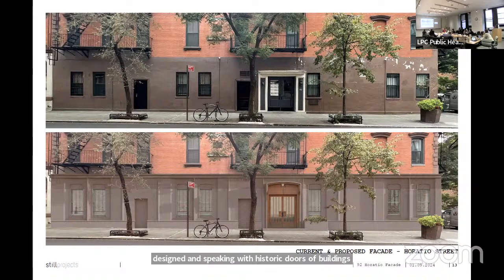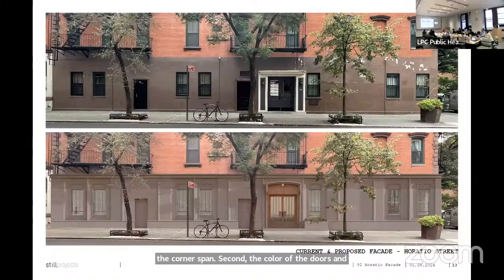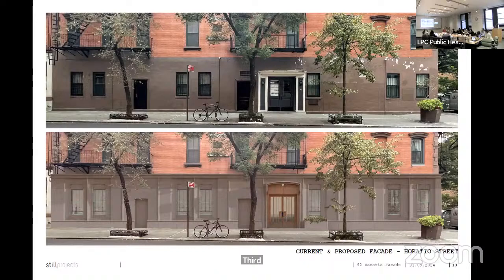However, the applicant will work with staff on re-examining the following issues. First of all, the placement, height, and articulation of the cornice span. Second, the color of the doors and design of the doors, both the main entry door and the secondary doors. Third, the placement and configuration of the textured stucco. And I think that's it.